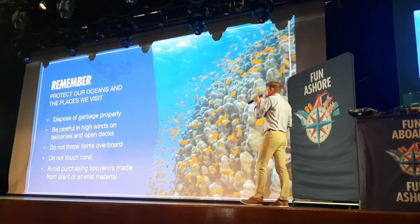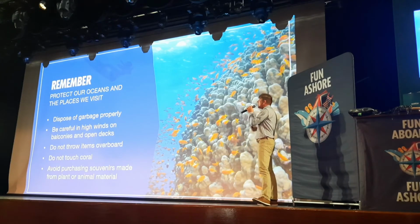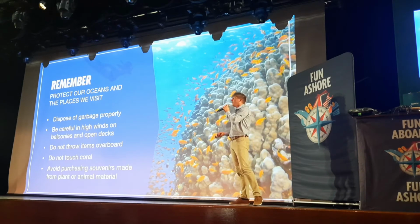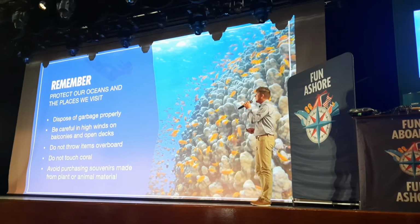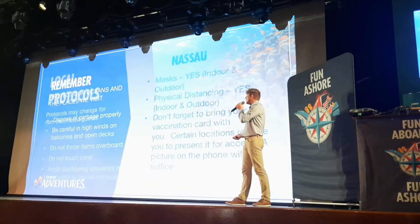Remember, protect our oceans and the places we visit as well. Dispose of garbage properly. Be careful in high winds, on balconies and open decks. Do not throw items overboard. Do not touch coral. Avoid purchasing souvenirs made from plant or animal material.